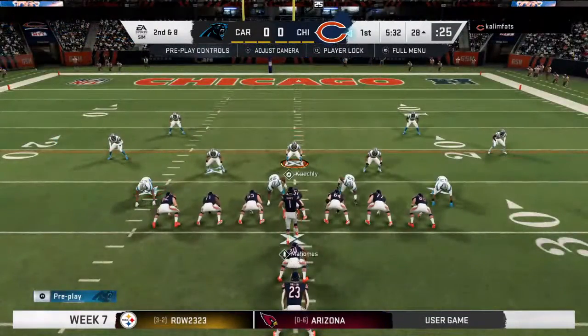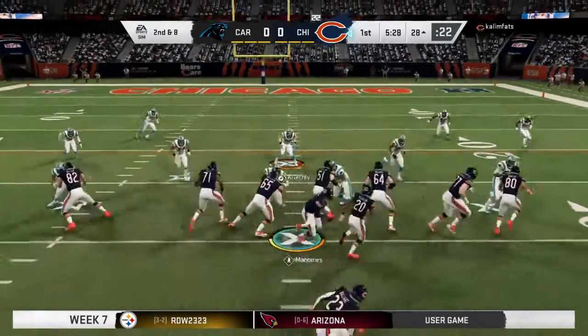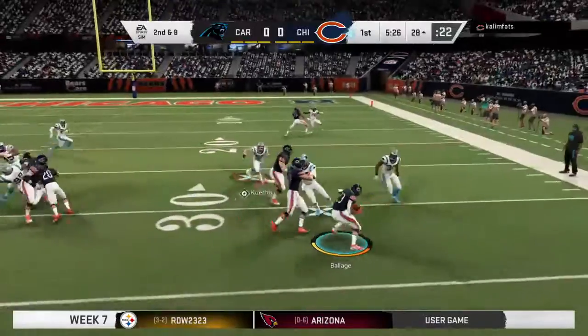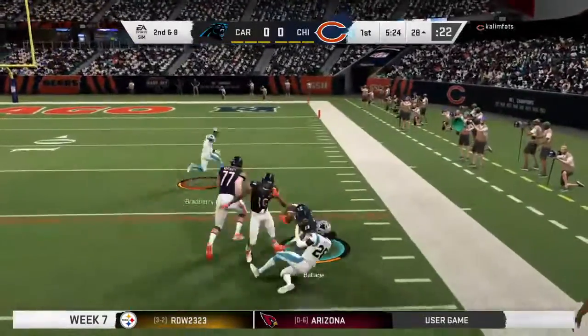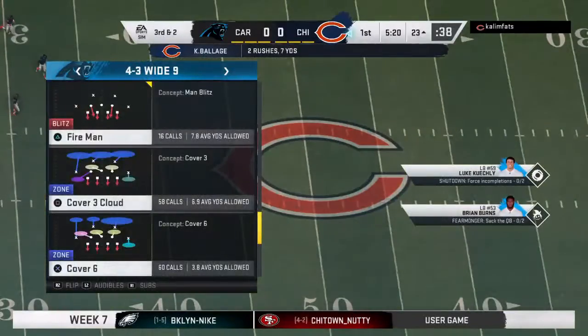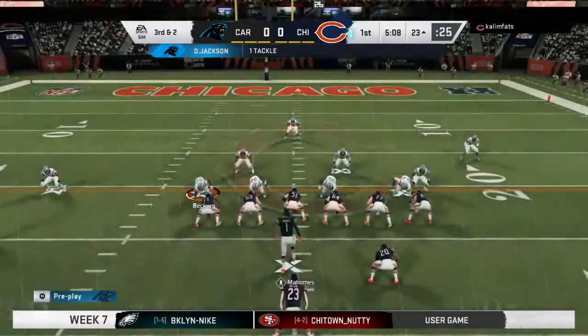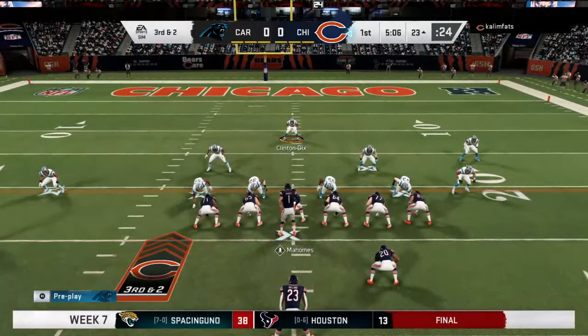The last run good for 2. Here's 2nd and 8. Now Balaj. And he's going to get this pretty close to a first down. Stopped at the Panthers' 23. Despite the blitz, they're still able to pick up a nice solid gain.